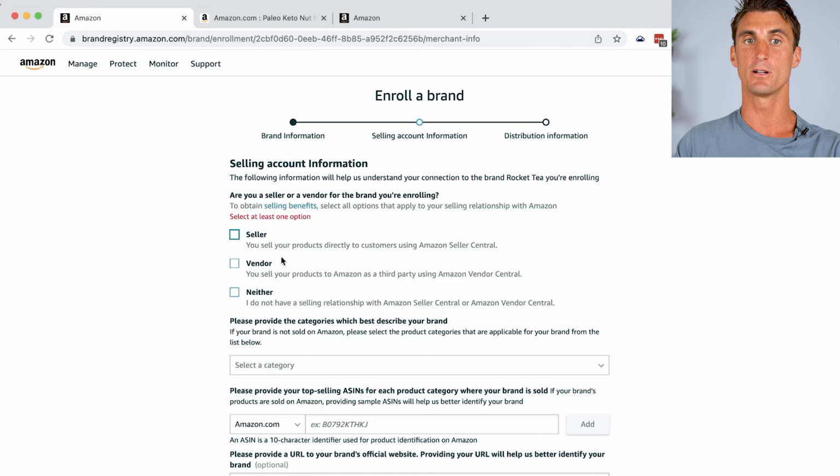However, if you are a vendor, meaning you sell your products to Amazon as a third party using Amazon Vendor Central, you use this. And if for any reason you're neither, then you can always select that. And you might select neither if you don't want to sell on Amazon, but you still want to apply for brand registry just to protect your products from being sold on Amazon. But again, for most of us, it's going to be seller that you're going to select.